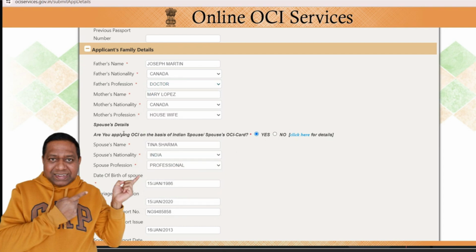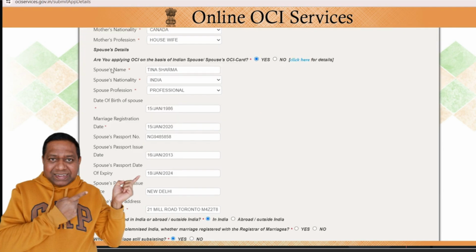And once this is done, when it comes to the spouse detail, in your case, are you applying for OCI on the basis of an Indian spouse or spouse's OCI card? The response will be yes. So once you click yes, as I said, there is a wait period of 2 years after marriage before you can apply for OCI. And in your case, you already had the interview with the High Commission or Consulate General, and that's when you're filling this application. Then comes the spouse name, nationality and profession.